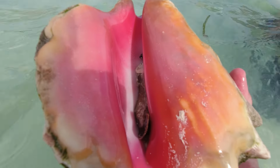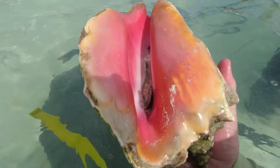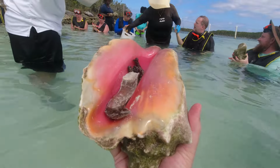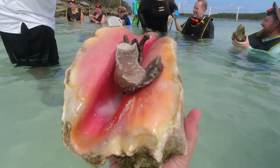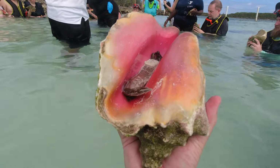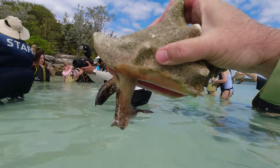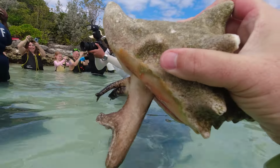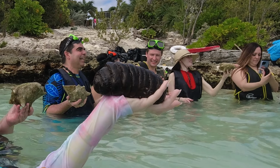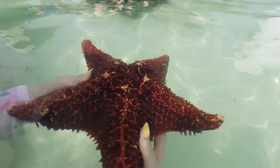Following behind the feeding guide, another guide brought each person a live conch to hold while we waited for everybody to complete their stingray feeding. Some of our conch snails were particularly active and started revealing themselves while we waited. After everybody was done with their stingray feeding, the guides instructed us to turn the conchs over, which caused the conch snails to reveal themselves even more. In addition to the conchs, each of us also had the opportunity to hold and kiss a sea cucumber, as well as hold a very big starfish.